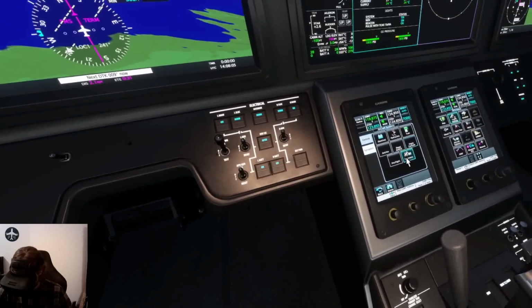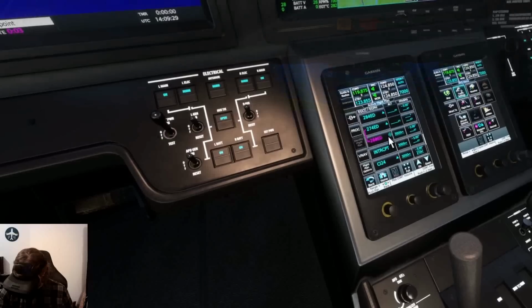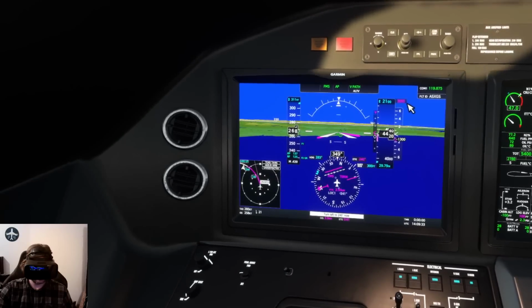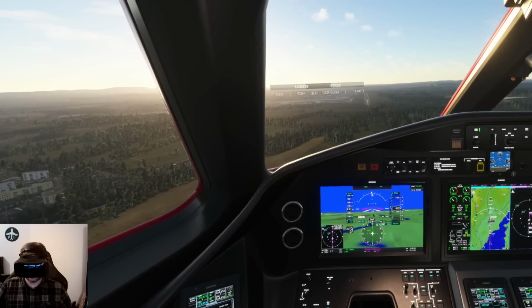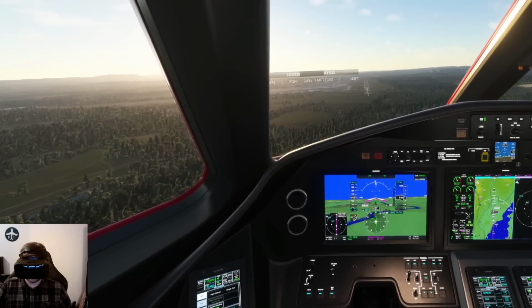However, the CJ4, which I absolutely love that aircraft, is going to receive just as much attention, which includes a full overhaul of the electrical systems, cabin pressurization systems and anti-ice and bleed air systems. All this in a default aircraft is absolutely mind-blowing.